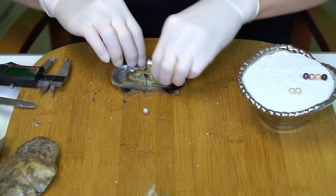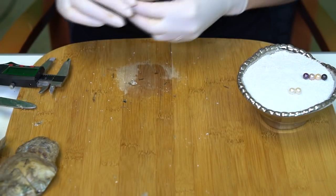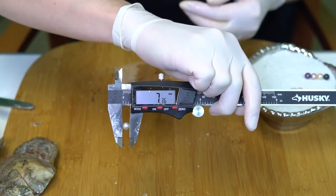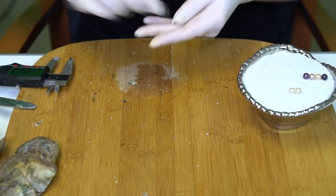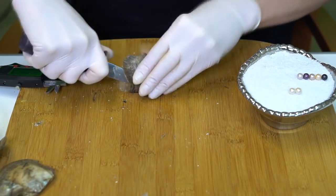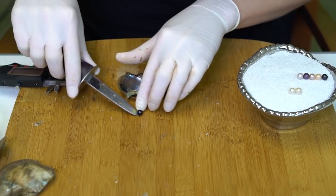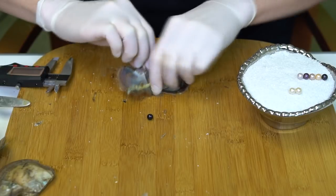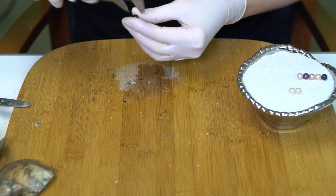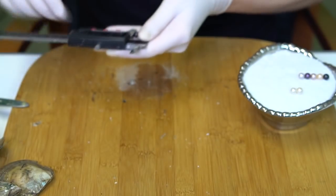This one is not white, it has a silvery lavender. Really subtle. 7.36. And kind of a chameleon, dark, black, green, little purple. Really nice iridescence. Got 7.59.